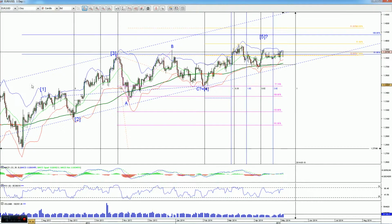Here on this daily, I'm coming once again back to this count 1, 2, 3, 4, and 5, and the fifth may end around 61.80 or 100. So this looks like the market is trying to climb up to this FIBO 100. This is around 140. As long as this is not broken, we may consider it as something new to the downside. But should this be broken, the market most probably will try to reach this level.